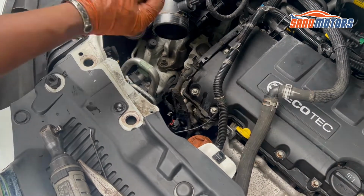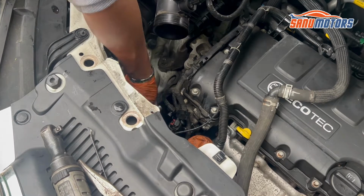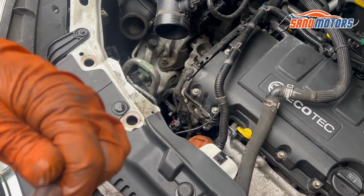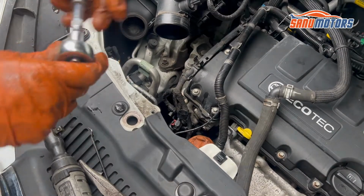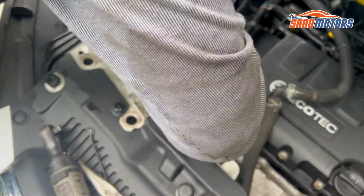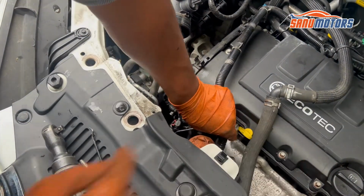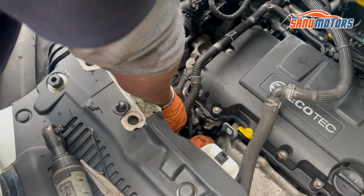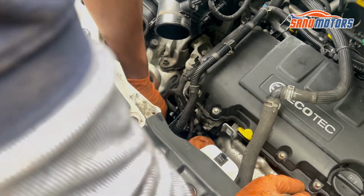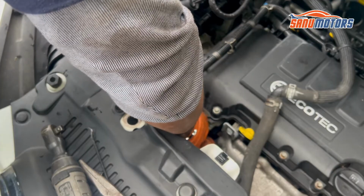Right, 2 bolts on. Need to go with the feeling. Right, done by hand. Now I'm going to do the final tightening using my ratchet. All nice and tight. After that, I'm going to connect this air duct or breather hose. Just push in. Right, and after that, going to connect this electrical connector for the thermostat.